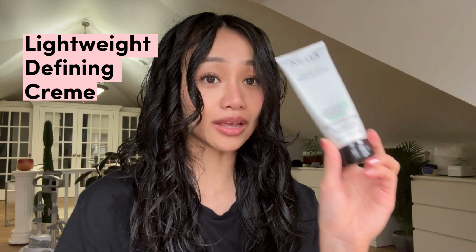Now I'm going to go back in with this light defining cream. It just helps hold it better and last longer within the week. I put a little bit here, scrub my hands together. Now I just lightly put on my hair like this. Okay, it's still there. And a few of my hair as well. Now I'm going to go in this side, go over it like this. Very, very lightly because you don't want to lose everything you just did.